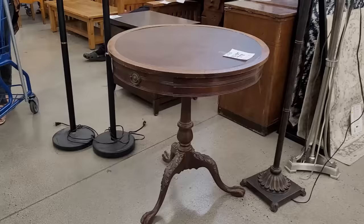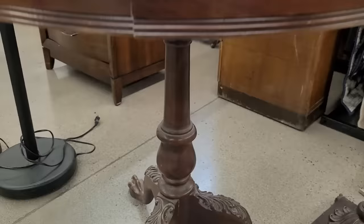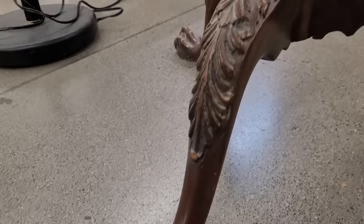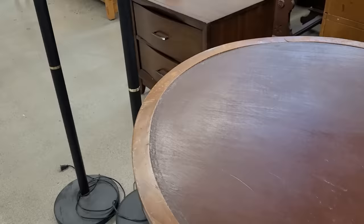My timing was perfect today. They just wheeled out some amazing pieces of furniture. Look at the claw feet on this incredible leather top table. It's absolutely fantastic. Needs a bit of TLC, some oil and care, but it is $100 and absolutely amazing.